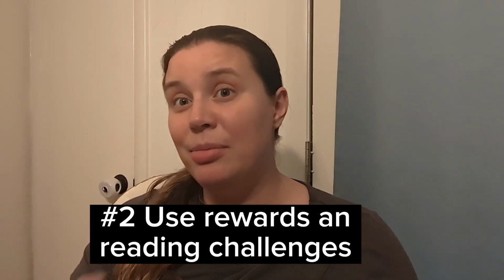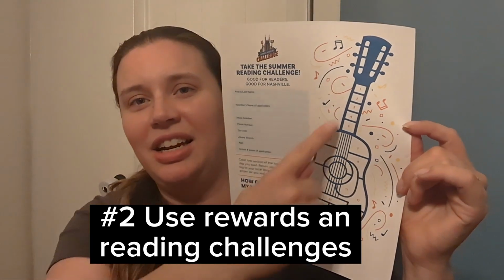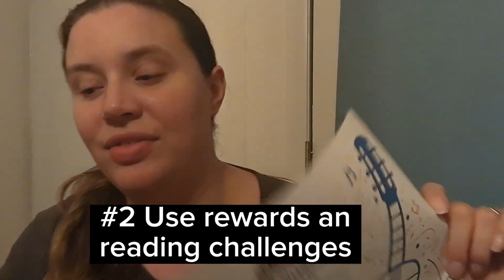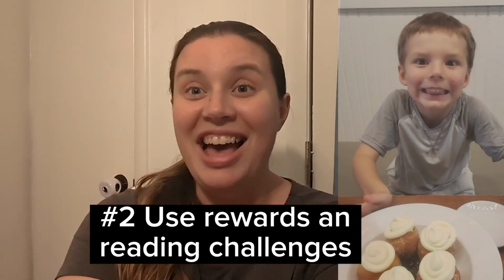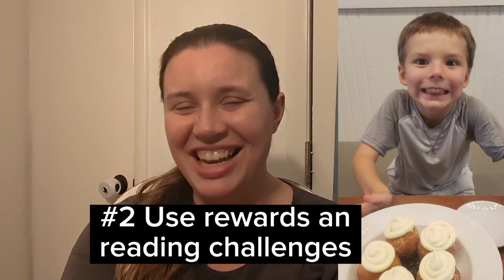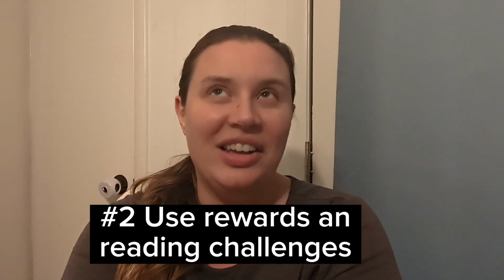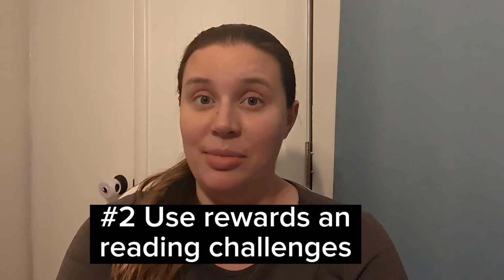Also, most libraries have some kind of reading challenge. So this is the local one for our library this year, and here, I'll show it closer. So they color in the guitar with each book till they get to 15, and then they get certain prizes. So last year, my son got a Wendy's Frosty and also a little donut treat. And it was great. He had a good time reading the books, and then of course felt awesome when he got those treats.